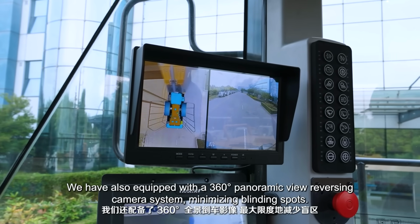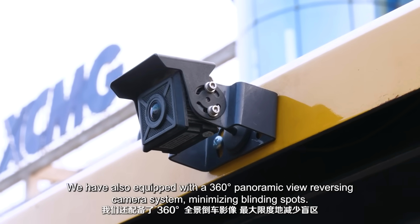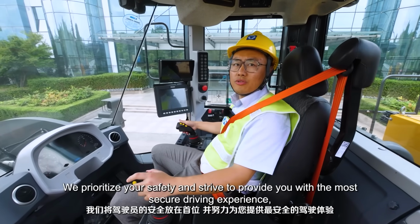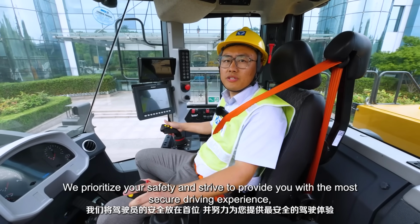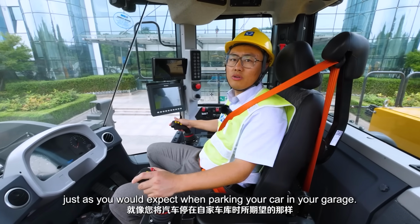We have also equipped it with the 360 panoramic view reversing camera system, minimizing blind spots. We prioritize your safety and strive to provide you with the most secure driving experience, just as you would expect parking your car in your garage.